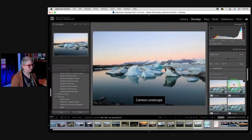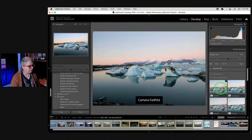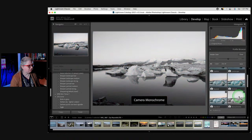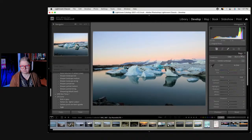In the landscape profile, if you just hover over, landscape usually adds blue and green to your image to pick up sky and foliage, right? Because it figures out that landscapes have those colors in them, right? So if you want to see what each are doing, just hover your mouse over, right? Obviously, we don't want a black and white. Might be interesting, but I think I'm going to go with the landscape one. It adds a lot of blue to the image, which is good in this case, right?